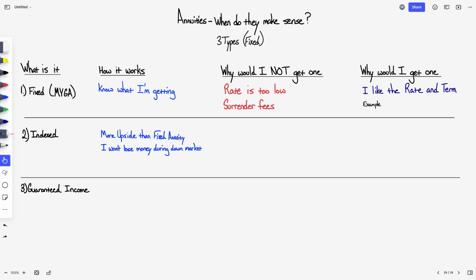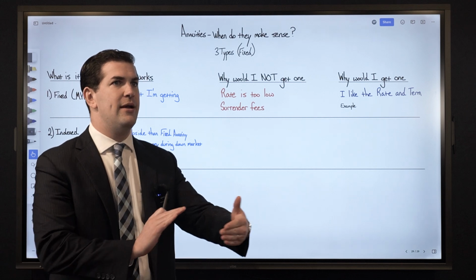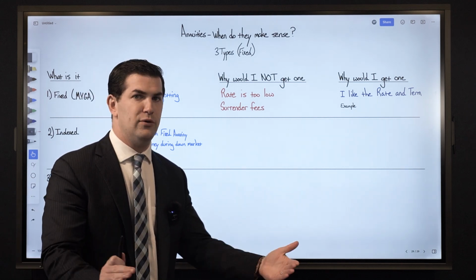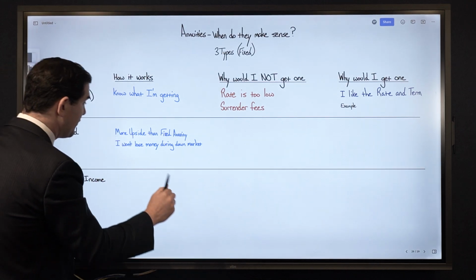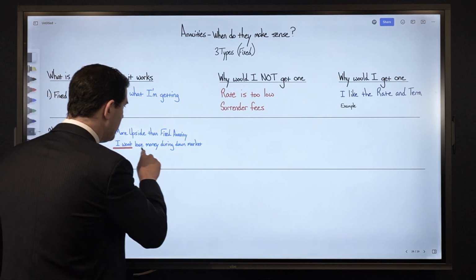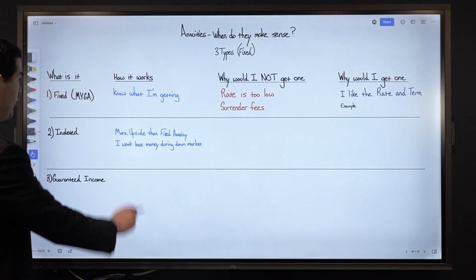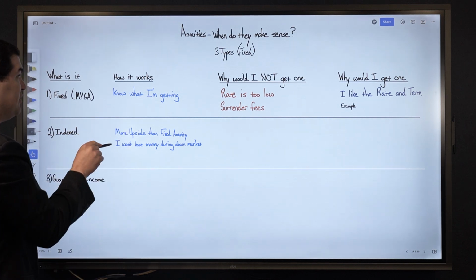Now, while I'm tied to the market, usually what do people think of when they hear money tied to the market or anything to do with the market? Fear of loss. So with an indexed annuity, how it works is if the market goes up, I go up with it. If the market goes down, I won't lose any money. My principal is protected. So these can be very appealing to a lot of people for that exact reason.